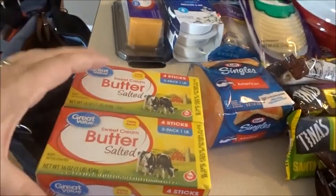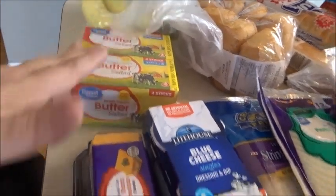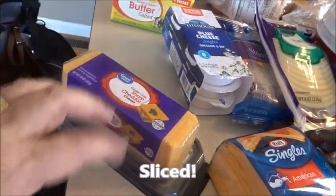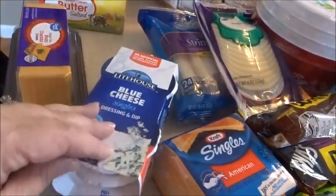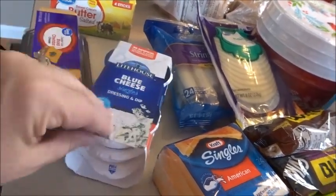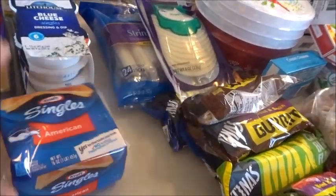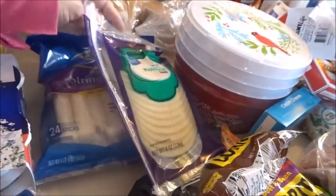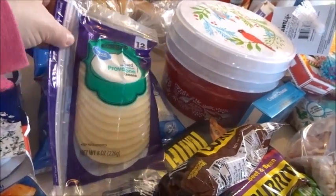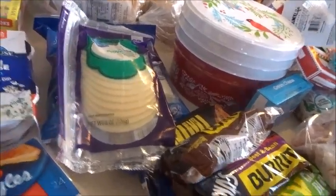So here we go. I picked up a 2-pack of butter. This was a pretty awesome deal. I did get a block of the pre-sliced sharp cheddar cheese. Picked up some of these portable blue cheese dressings. I bought some buffalo chicken strips, but these make it easy just to take some dressing to work. I picked up some Kraft singles. I also got some string cheese, picked up some provolone cheese. We'll use half of this for pizza. And then we are doing some steak, peppers and onion sandwiches. So this will be for that meal.